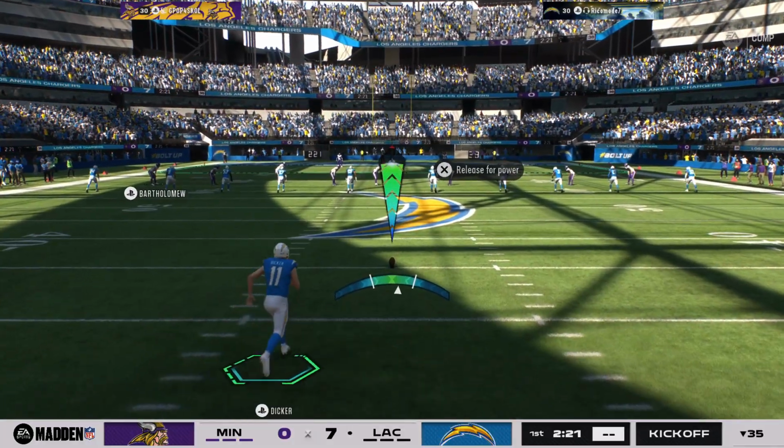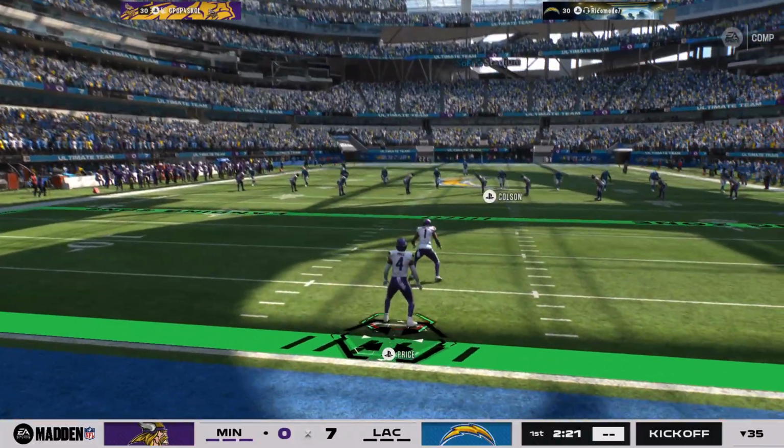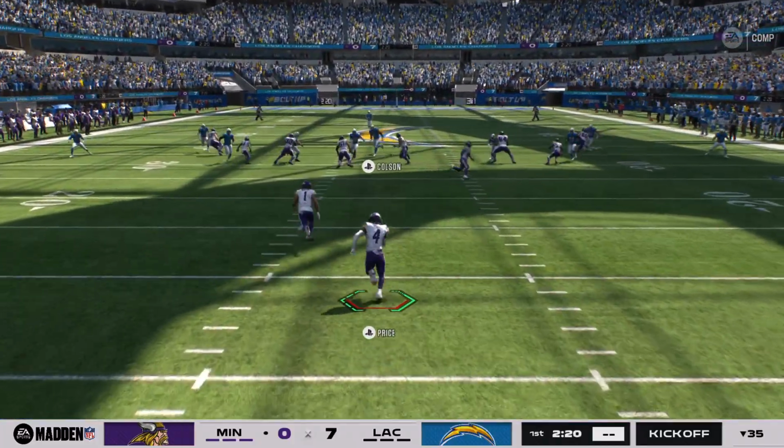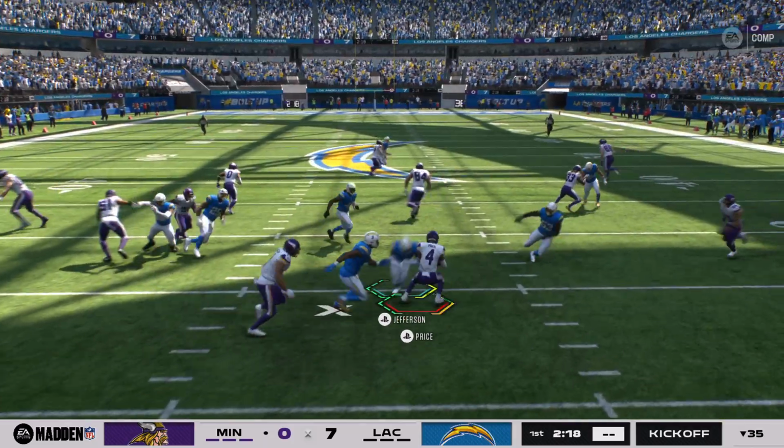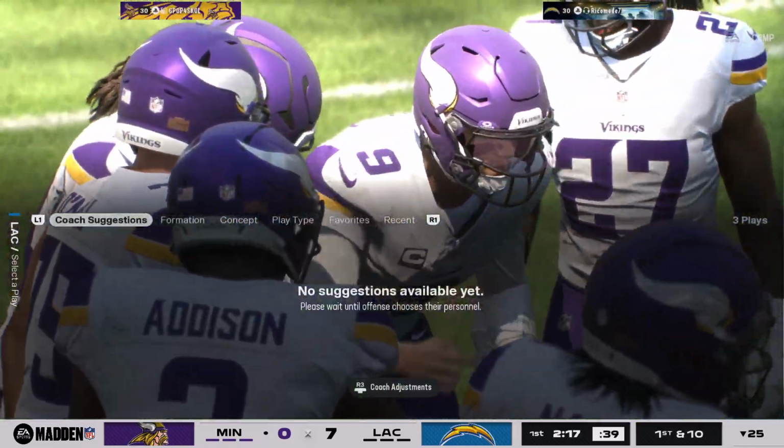Dicker all lined up and ready to boot it away. On the return, here's Miles Price. And in the end, he's able to get it to about the 25-yard line before he's hauled down.